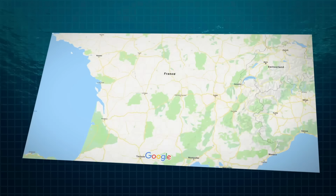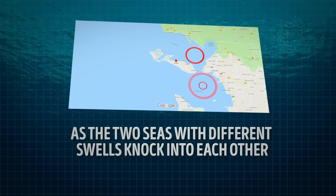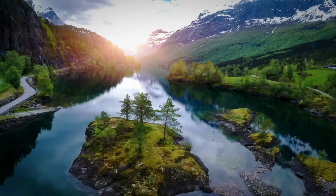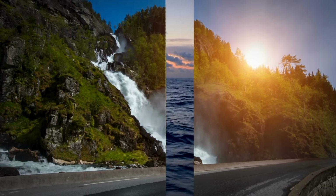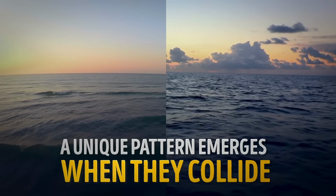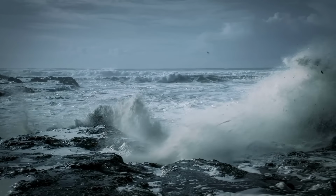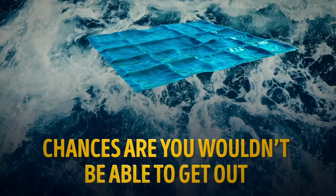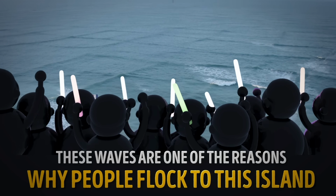This French island is actually located in a spot where two seas come together. As the two seas with different swells knock into each other, they start to blend together. But they don't blend the way two bodies of water normally mix together, say like a waterfall spilling into a lake. Because these two seas have totally different weather conditions, a unique pattern emerges when they collide. They create a riptide that's stronger than the average wave, way stronger than what you've probably experienced at the beach with regular waves. If you were to get stuck in these crisscrossed waves, chances are you wouldn't be able to get out.